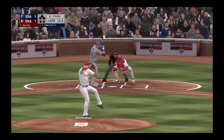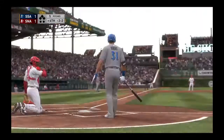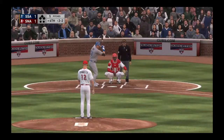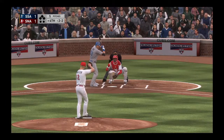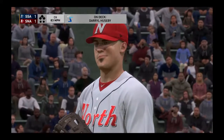Here now the 2-2. And now a soft liner here to the right side. Foul. Now here's the pitch. Changes up on him, but that's in the dirt for a ball.